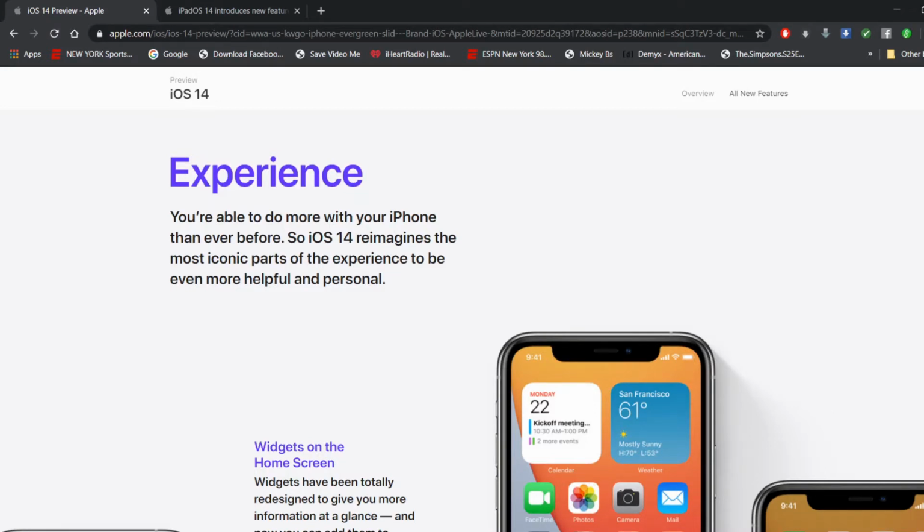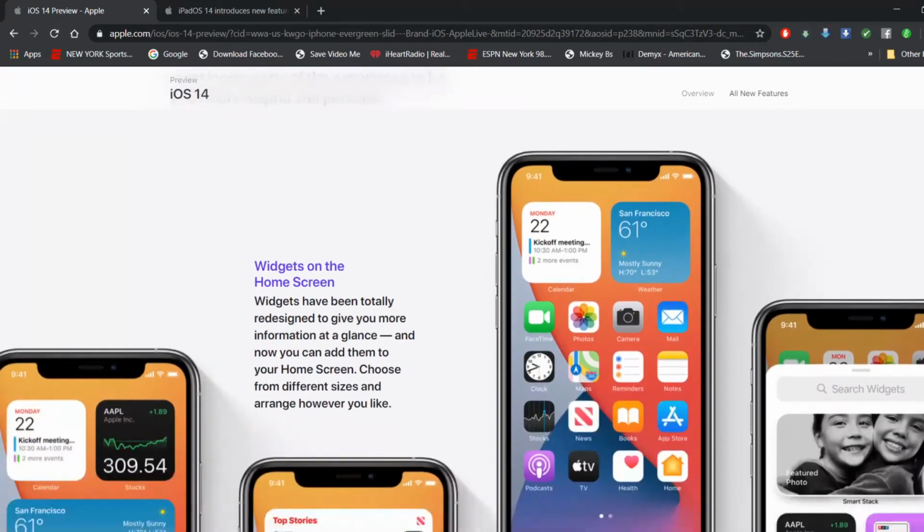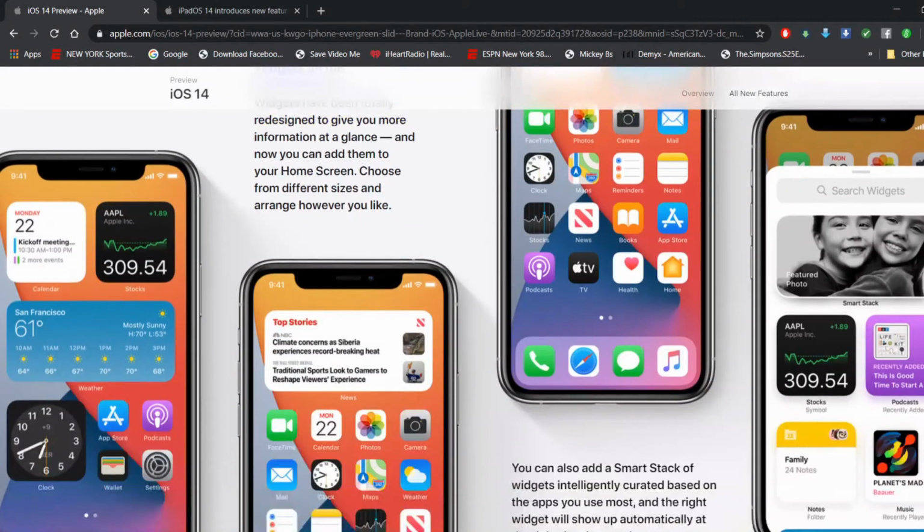So, the experience. We notice a lot of big things when it comes to iOS 14. They reimagined the most iconic parts of the experience to be even more helpful and personal. So as you can see here, we have widgets. They have been redesigned to give you more information at a glance, and now you can add them to your home screen. Choose from different sizes and arrange how you like. So obviously this is an idea from Android and some of it from jailbreaking, but it seems Apple is finally keeping up with the times.